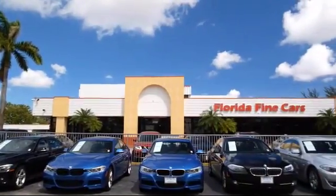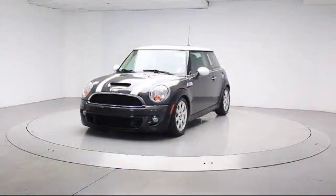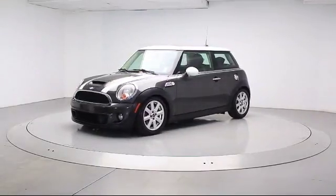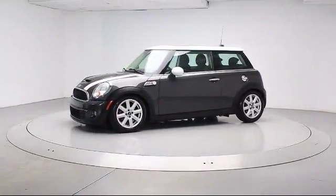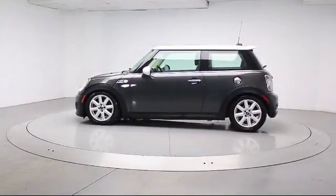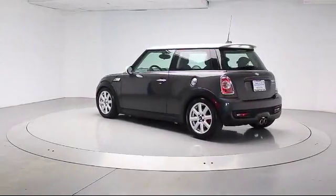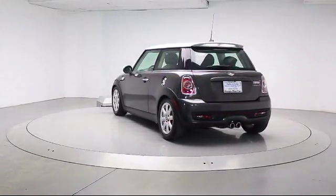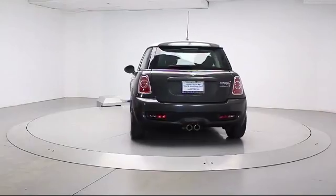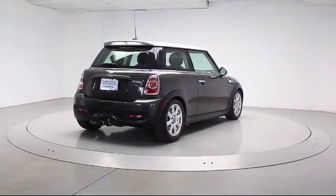And here's a look at another one of our vehicles from our massive selection. It comes equipped with steering wheel controls, keyless entry, leatherette, air conditioning, traction control, power windows, CD player, side airbags, fog lights, anti-lock braking, telescoping steering wheel, tilt steering wheel, and has less than 60,000 miles on the odometer.